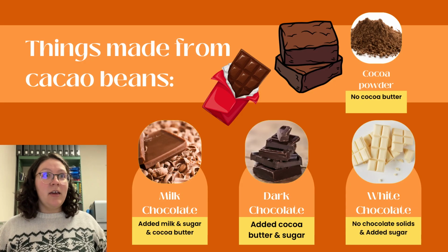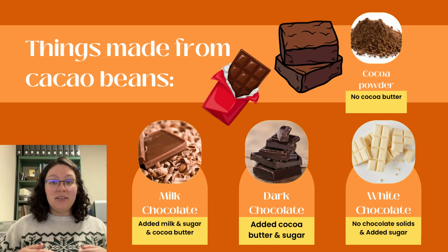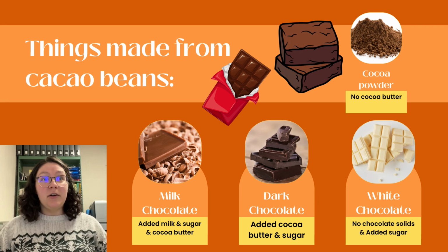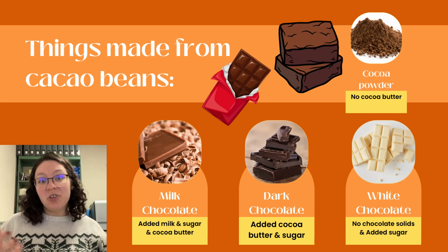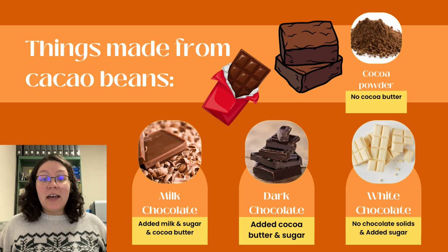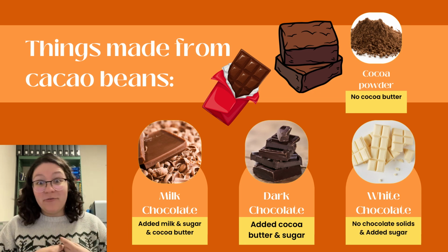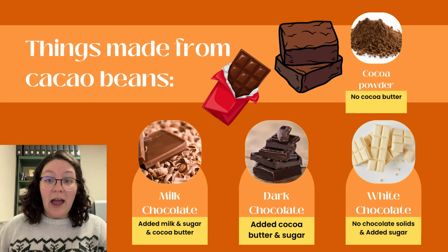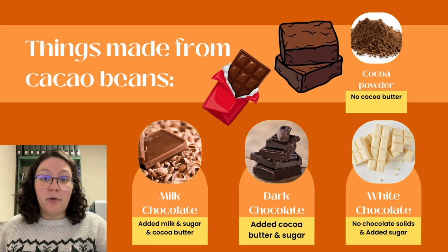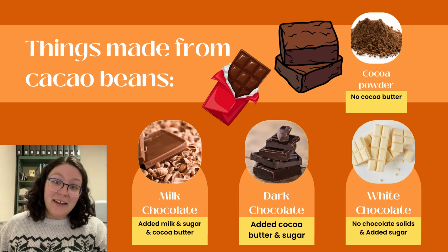But there are different products made from cacao beans that have different ratios. Cocoa powder that we use in baking to make things like brownies or to make things like hot cocoa is the chocolate liquor with the cocoa butter that's removed from it. So all we have left is chocolate solids and maybe a little bit of the cocoa butter. All the chocolate that we eat in candies has sugar added to it as well as more cocoa butter. That's what gives chocolate its creamy, sweet flavor. So milk chocolate also has milk added to it, whereas dark chocolate does not. It just has the sugar and the extra cocoa butter. And white chocolate actually has no chocolate solids. It's just cocoa butter and then added sugar as well.